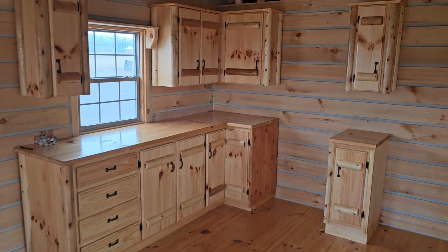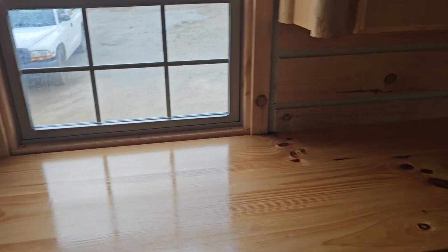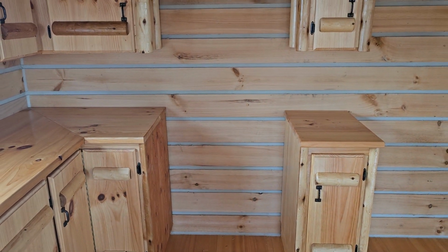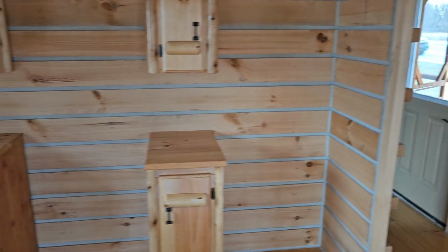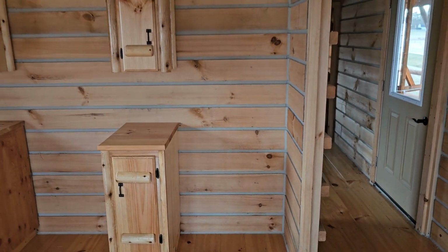Then you just let us know whatever size kitchen sink you want right here, and we'll put that in. Let us know the measurement of your stove. We'll make sure that's properly spaced out so that fits right in there. And then the measurement of your refrigerator, full-size refrigerator, fits in there.